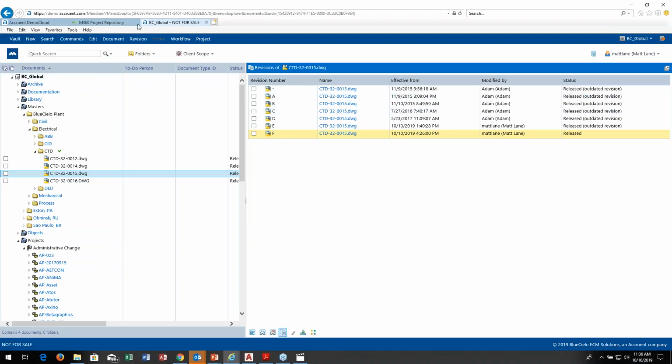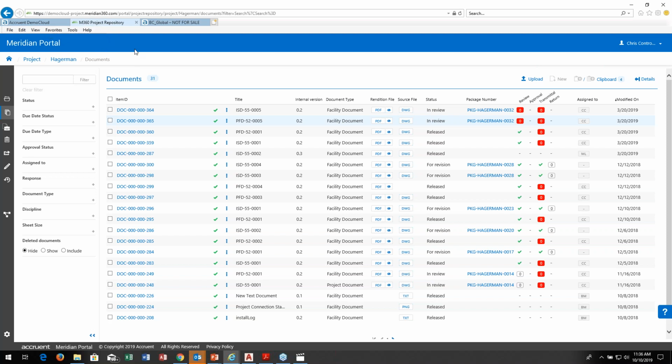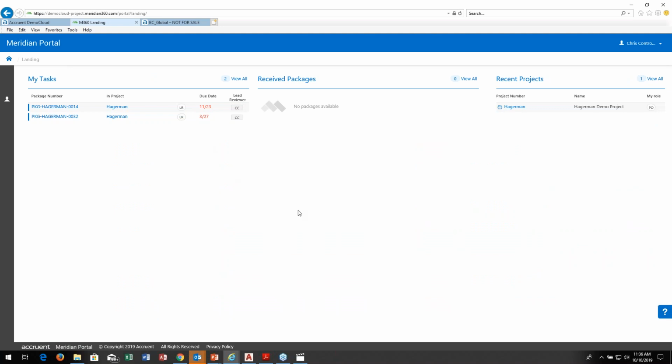So now if we look at the portal in action, I've already got it open, let me hit home. So this would be my home or landing screen for the portal. And here you can see, each person when they go in, they've got their to-do list. I've got some stuff to review. I'm basically in the role of the internal project document controller for the internal organization. I've not received any new packages for review. And here are the recent projects that I've worked on. There's only actually one project in this instance, so it could list more projects here, or if I hit view all, it would list all of the projects we've got going on.